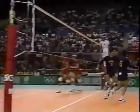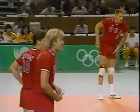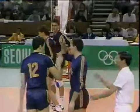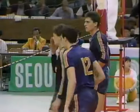Hit from the back row. Gouveia gets the ball back for Brazil. You recognize those uniforms. That's the color the U.S. wore when they won the gold medal in Long Beach, and Brazil was their opponent. Pajeda comes in. Jose Montanaro goes out. Bigger guy at the net for blocking.